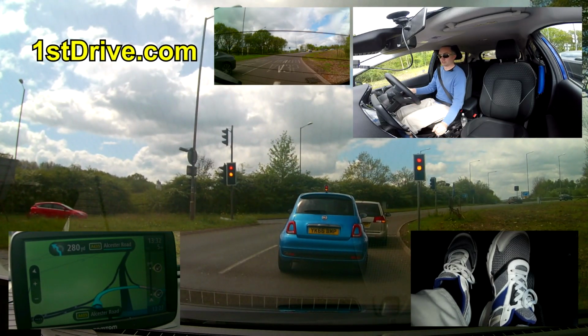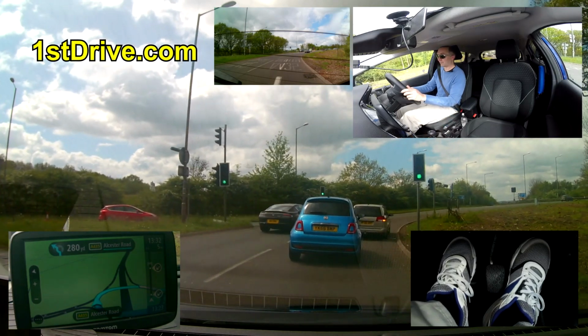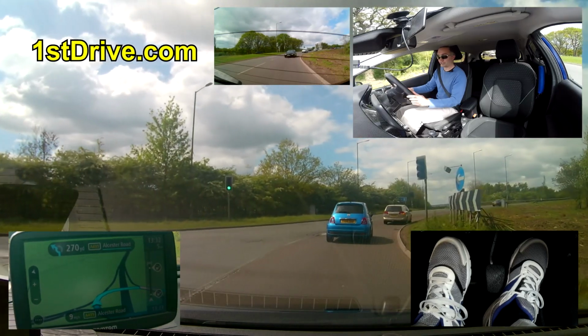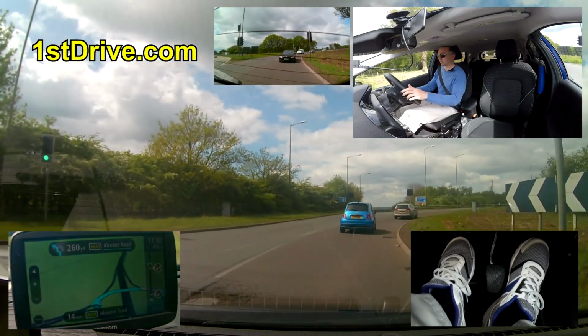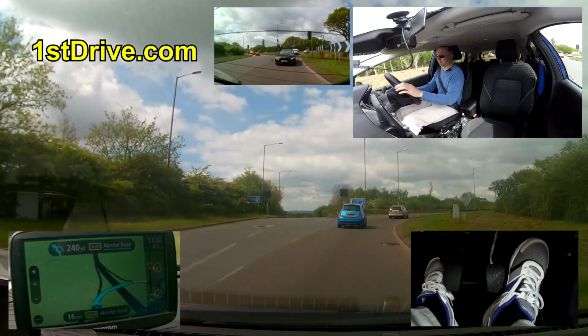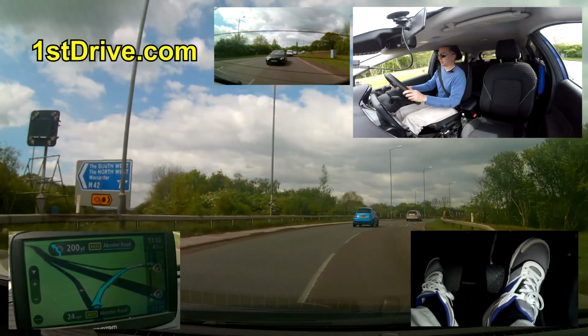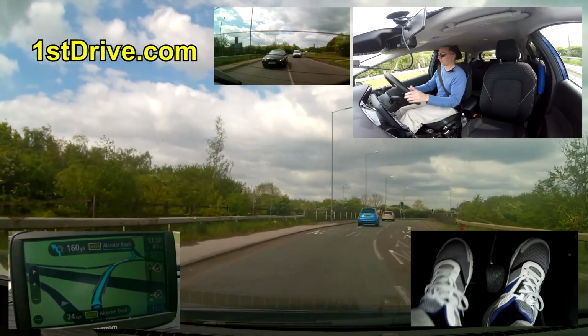Search for new driving test centres. You may be surprised to learn that driving test centres do pop up every now and then, and if you're just looking at the same one over and over, you may not even know that there is another one next door which has got loads of tests available and you're missing out.